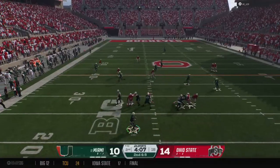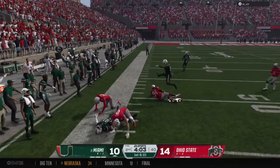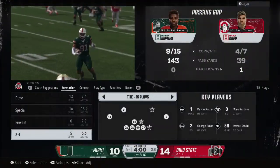Looking to fire. Caught near the sticks. It's Willihan. They've got it to the 49-yard line, and they'll move the chains.